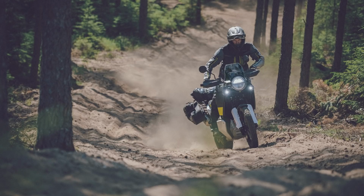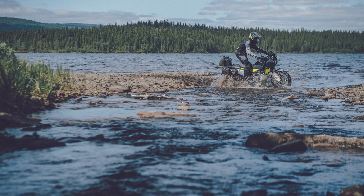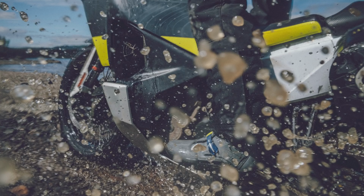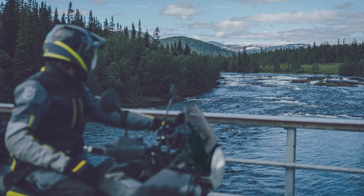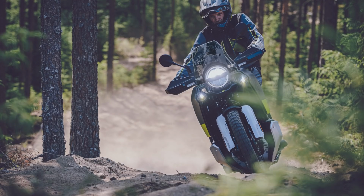To get all of this power to the ground, Husqvarna gave the Norden 901 a power assist slipper clutch, which maximizes rear wheel grip under hard accelerations, as well as preventing rear wheel instability and hopping when braking hard and coming down the gearbox into a turn, ensuring maximum control and smooth downshifting.